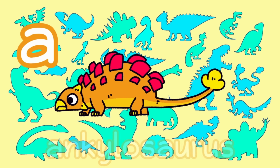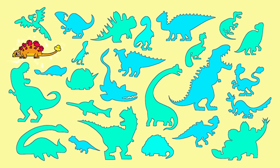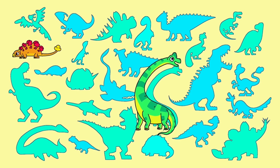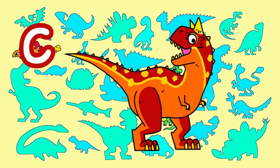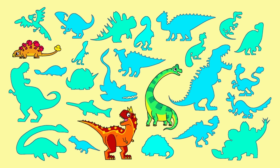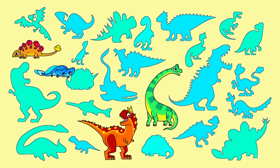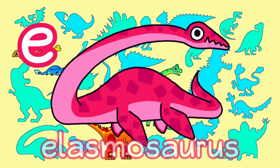A. Ankylosaurus. B. Brachiosaurus. C. Carnotaurus. D. Diplocolis. E. Elasmosaurus.